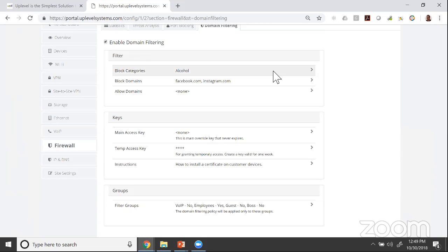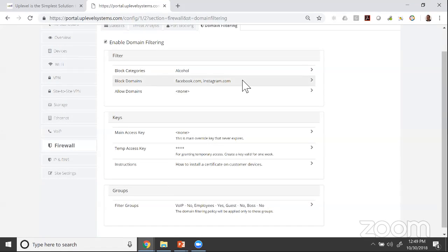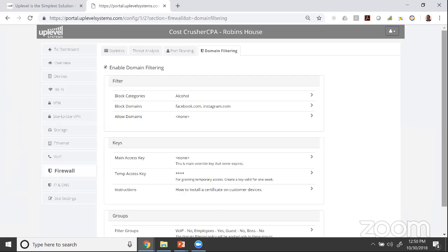So you can block by different categories. Again, very simple to set up. You just come in here and pick which categories you want blocked. You can blacklist specific domains or whitelist specific domains. There's a few keys for override. One thing that is kind of cool is you can decide, like the boss, of course, never ever wants to be filtered, even though they're usually the worst offender in the company. But you can go group by group and decide which groups are being filtered. Typically, you don't want voice filtered, for example. So you can decide who gets filtered and who gets open internet access. We currently only have one filtered definition, and you can either apply it or not apply it to a particular group. You can't have one set of policies for employees and a second set of policies for guests, for example. So that is the domain filtering.